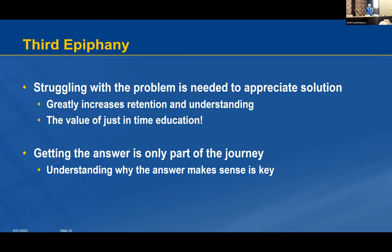The second corollary of that is that getting the answer is only part of the journey. Understanding why the answer is the answer is really the point of this. And I'm sorry, guys, but I think sometimes this community is a little too interested in the answer or the data. I think sometimes we need to take a step back and think more about what this means in a bigger context.